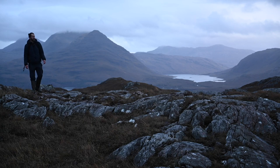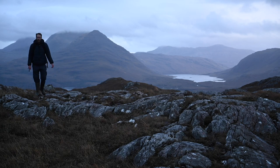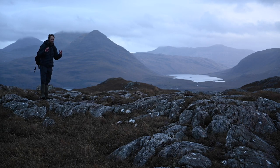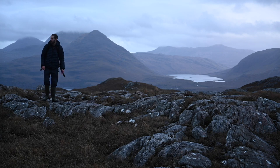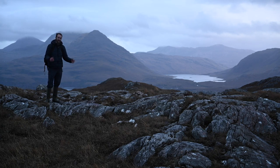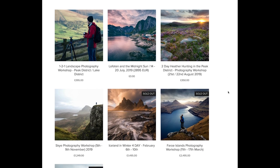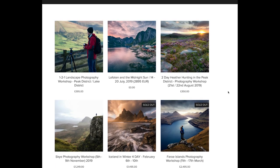Sometimes I just don't want to leave the mountain, especially when it's like this. There's something about the real harshness of this nature that I love so much. But I've got to. It's been a fairly busy week. I'm up here shooting and then I'm running a workshop in the Lake District. And I know so many people have asked about workshops and when I'm going to put some more on. But I've got some really good news. I managed to put two more workshops on my website.